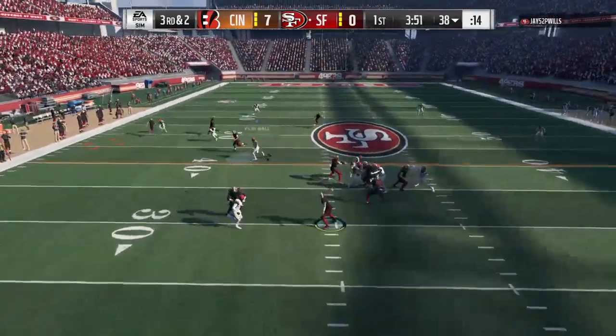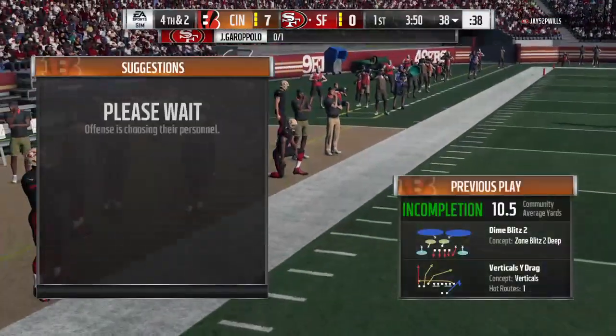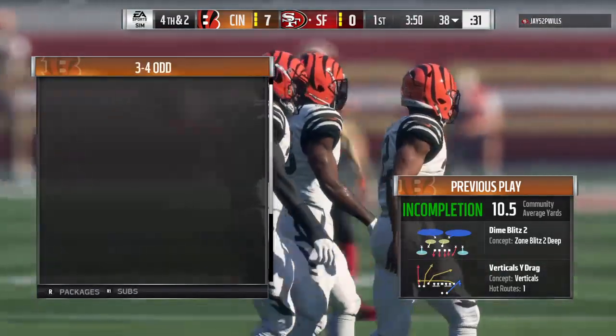A shotgun snap for Garoppolo. And that is incomplete. Now that's a great opening series defensively. You force what should be a 3 and out on your opening possession. And great coverage there on 3rd down to force the incompletion to set up 4th.